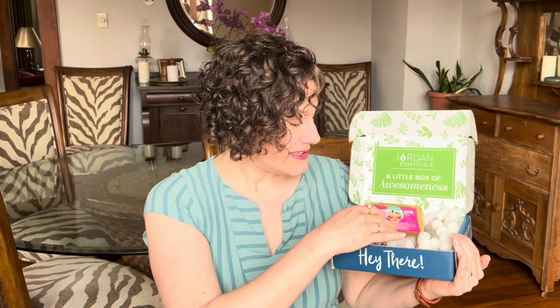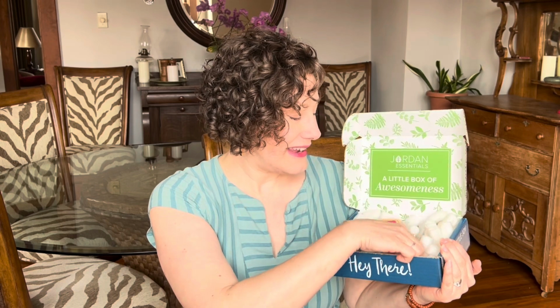Then we're gonna take a look at the next item that's in here, which is an exclusive. So this item is not in our regular catalog. And this is an essential oil roller. I'm gonna try to get the little bag open here. There we go, nice and sealed in there.